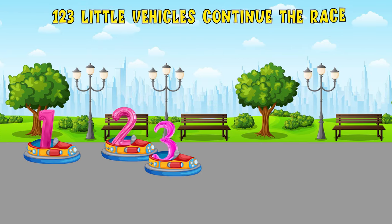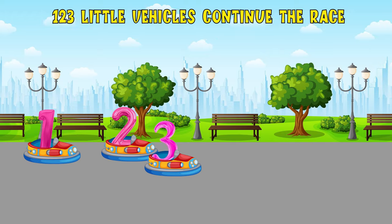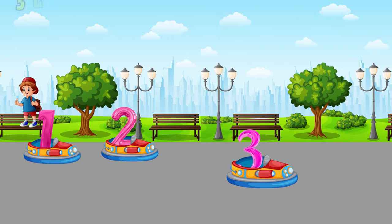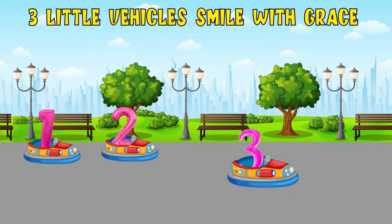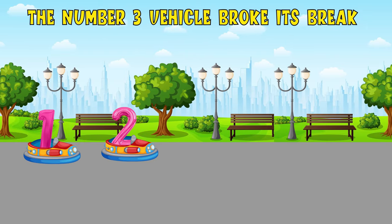1, 2, 3 little vehicle continue the race. 3 little numbers start a race. 3 little vehicle smile with grace. Number 3 vehicle broke its brake.